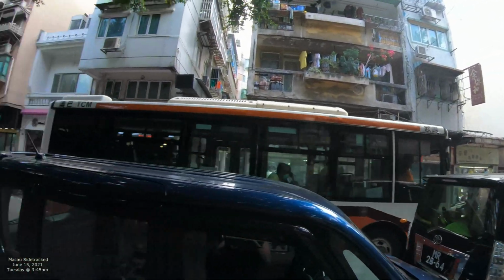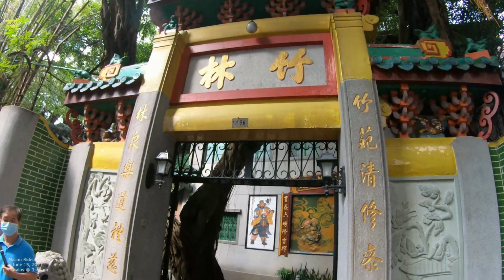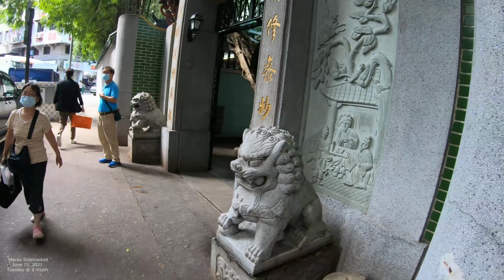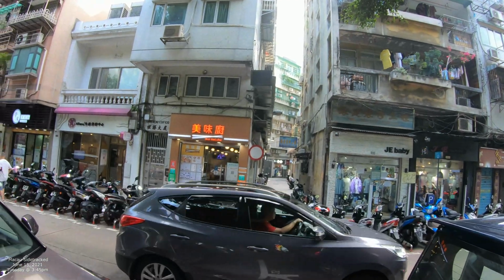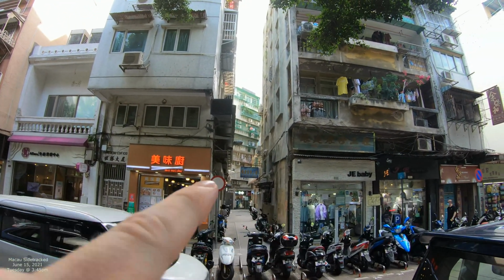So that's this one and that. And I'll show you our alley as well. And that's our alley right there. So that's the alley that we just took. So kind of interesting. Tiny little alley right in there.